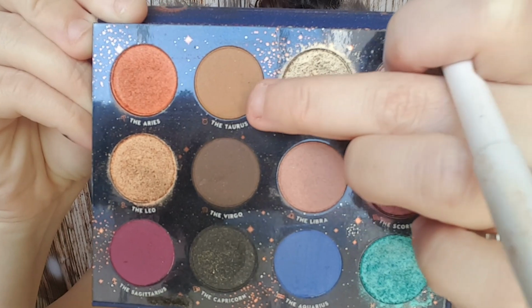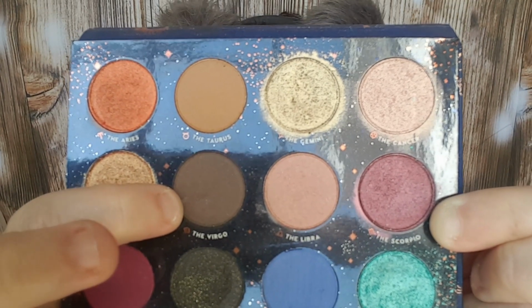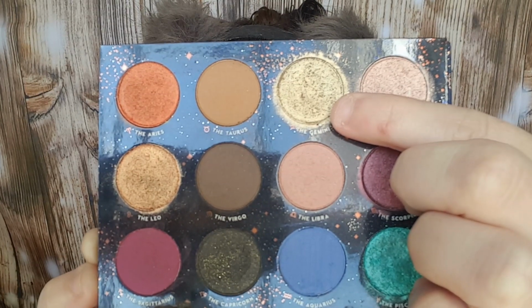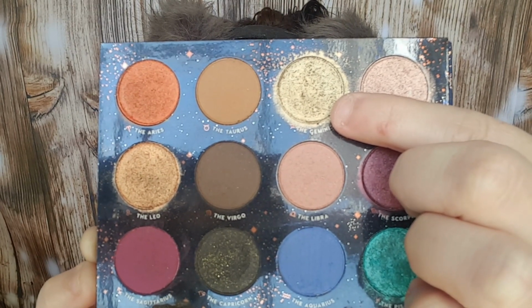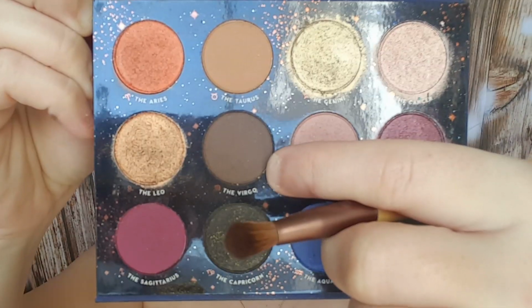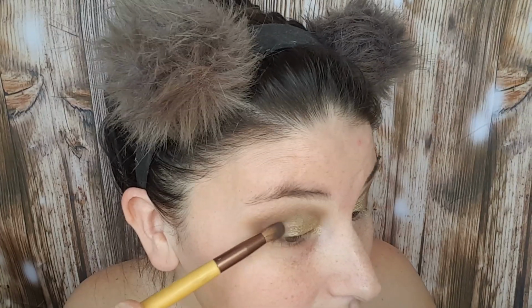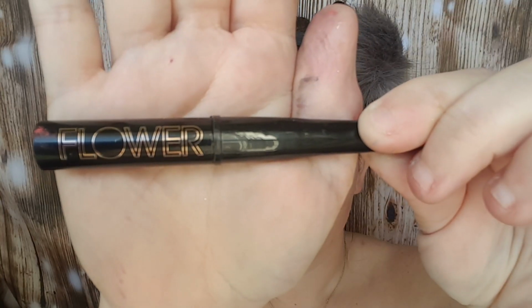This is a perfect transition color or a blending color, whatever you want to call it. Perfect. And then I'm going in with the Virgo. It is like a matte brown color, and I'm doing the outside edges mostly, but also going right underneath that Taurus color. Then I'm going in with the Gemini. It's a very beautiful gold shimmer, and I'm putting it on the inner corner of the eye crease. Then I'm going in with the Virgo color just to make sure those blend out very well together.